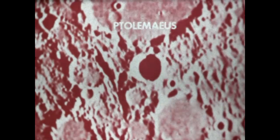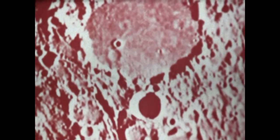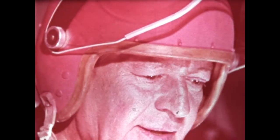We are now passing over a fascinating old walled plain. This is Ptolemais. It's approximately 90 miles wide. The very smallest craters you can see on its floor are about the size of the meteorite crater in Arizona. It appears to be rather flat than round. Yes, that's right. The moon is probably composed of the same basic material as the Earth, but without an atmosphere to cause wind and water erosion. Its surface has remained virtually unchanged for countless centuries.